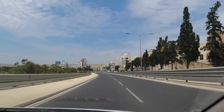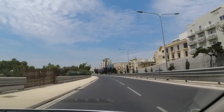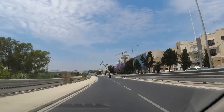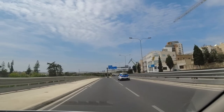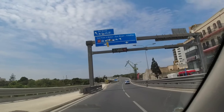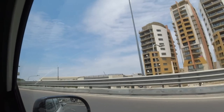Here we are coming into the general Valletta area. The actual capital of Valletta, which I made another video showing a tour of, is only 6,000 people, but that is just a small little area, and it is surrounded by city everywhere. 600 meters, slide right onto Route 1.